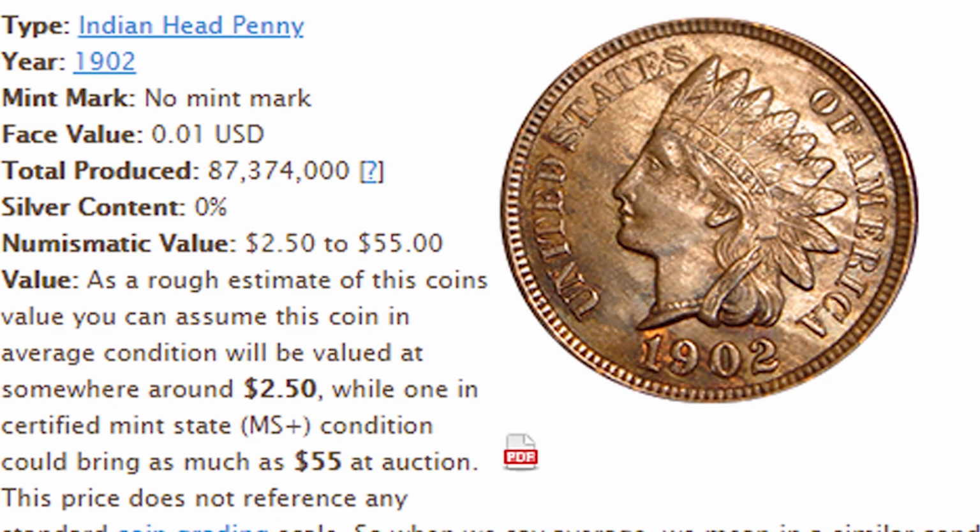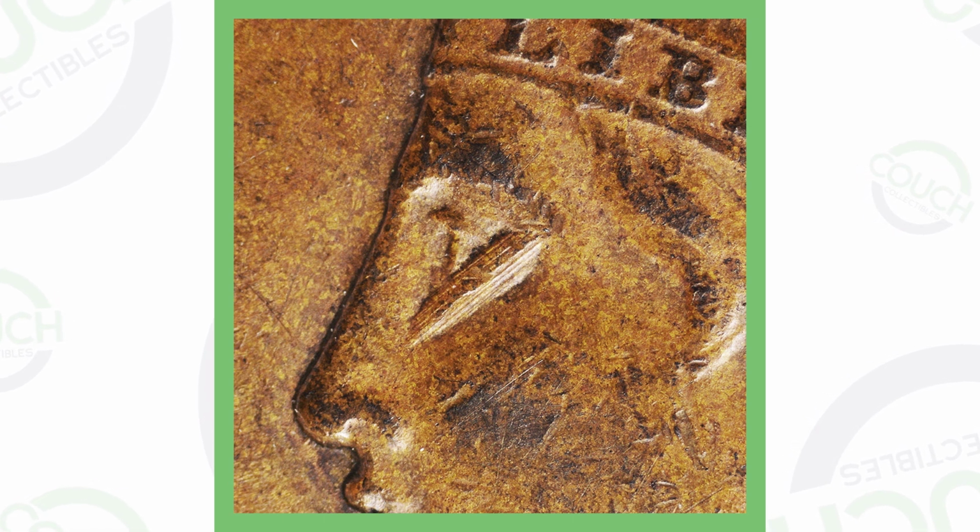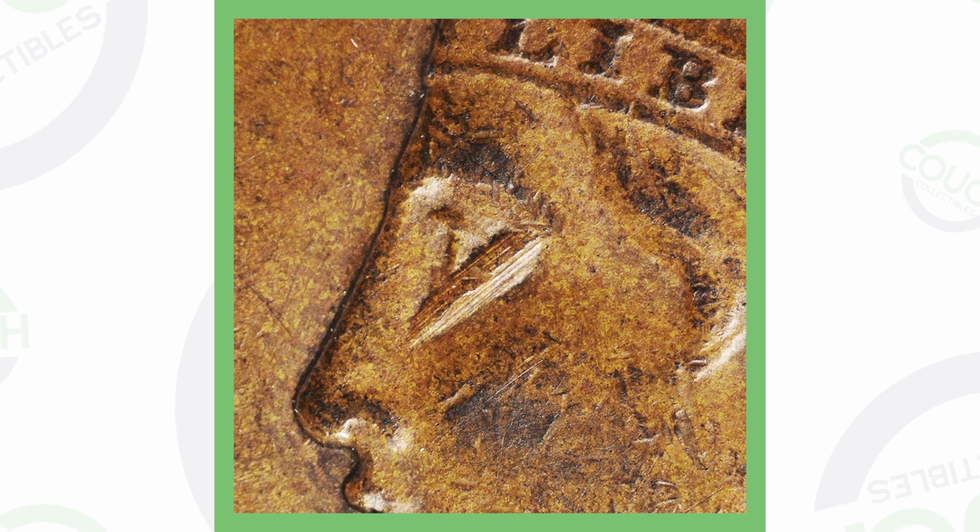No mint mark, so Philadelphia minted coin. Now you can see that they produced over 87 million of these coins. So they did make a lot of the 1902 penny. But here's an example of something to look for on that 1902 penny if you guys do have one. So this is what's called a die gouge on the eye of the Indian. So that is pretty sweet. You can see that very visibly there on the eye and the image displayed here.